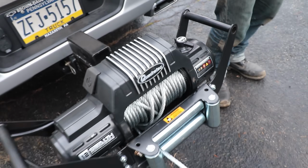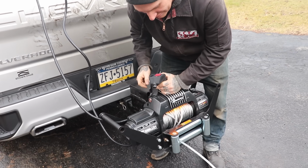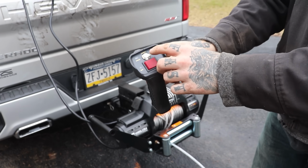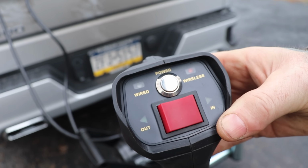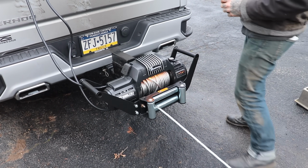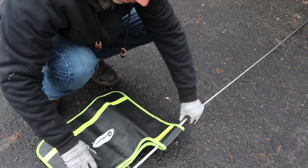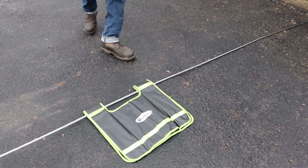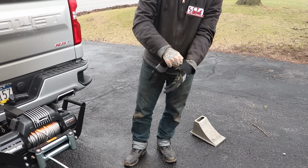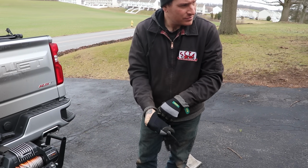So now, I'm going to hand you that for one second. All right, so we're going to pull the cordless. It's got a wireless remote, I don't know anything about this. So we turn that on, we're on the wireless. I should grab those gloves. All right. You want to try to guide your cable. It might be too late. It's not totally necessary, it's better for it.